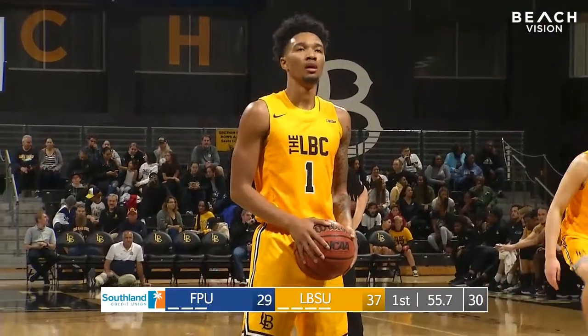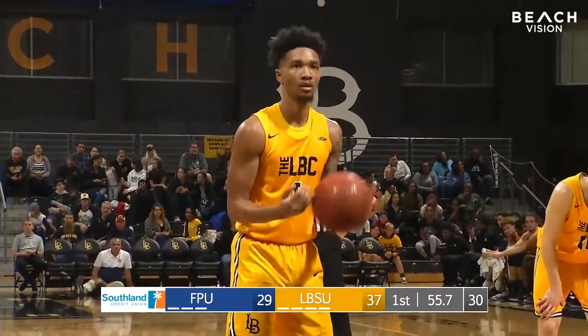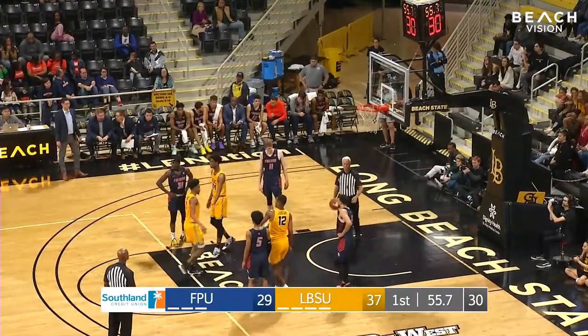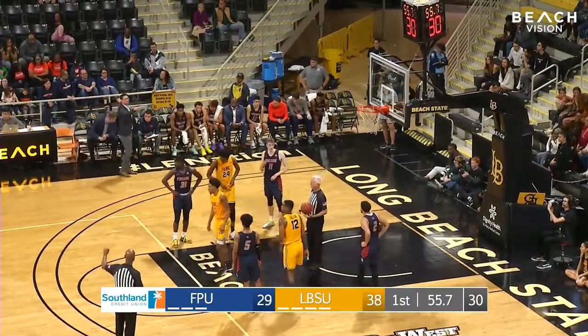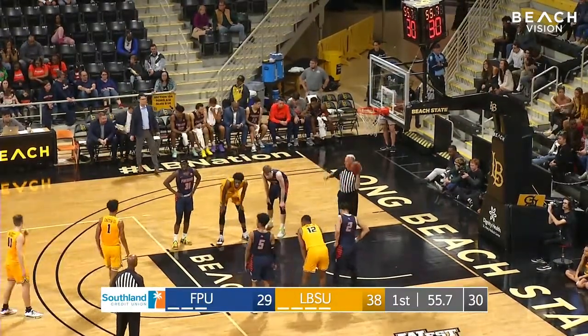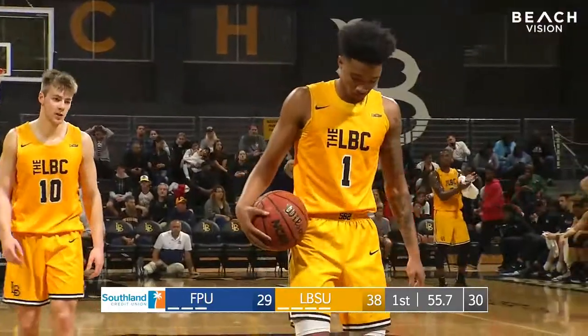So Carter at the line to shoot two with 55.7 seconds left. Free throw up and good. 38-29, and Carter with a chance to give the Beach a 10-point lead. Long Beach State's largest lead of the game, 11.